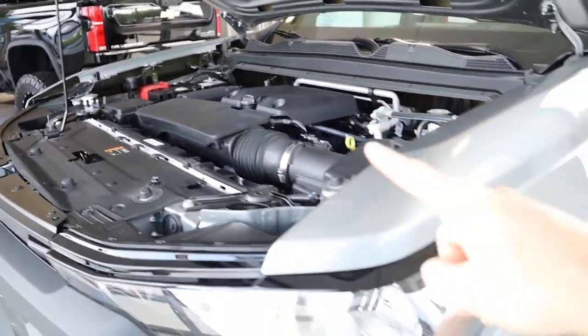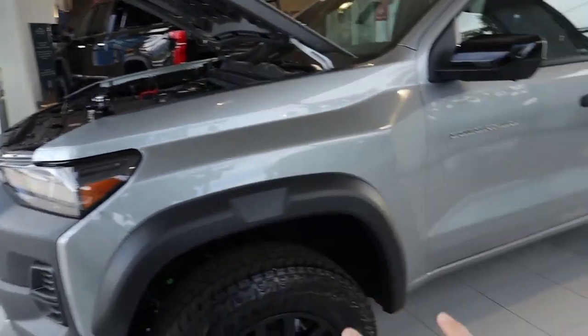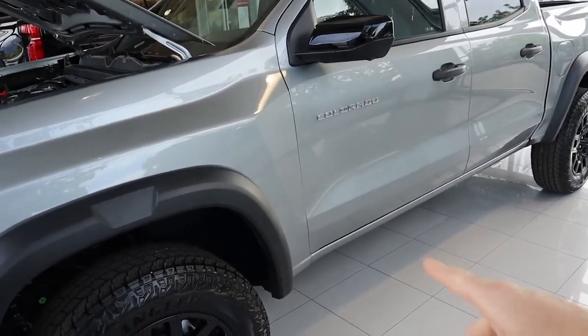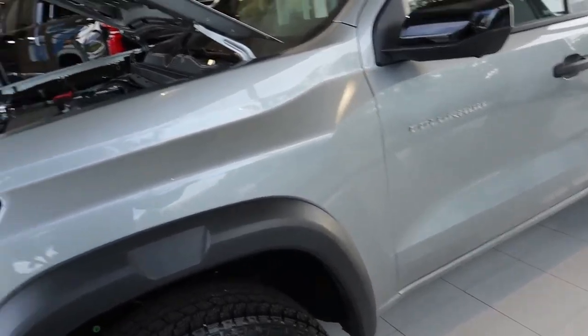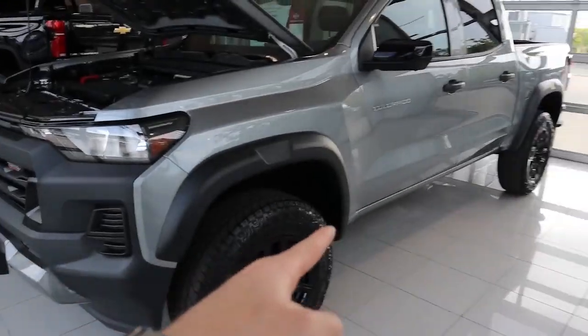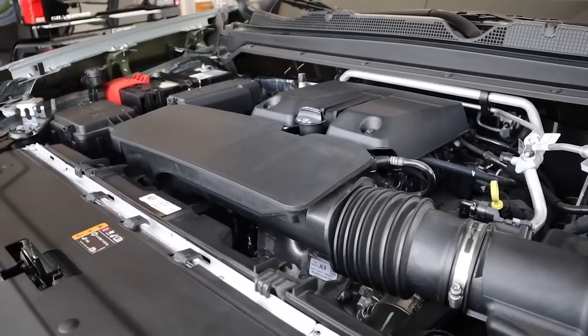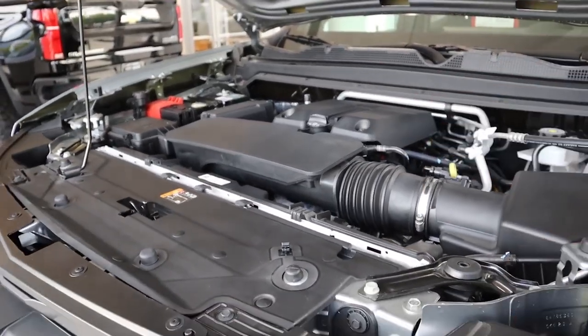Now all of that power is sent through an 8-speed automatic transmission. Now depending on which engine you pick, they do have different types of 8-speed automatics, but it's always an 8-speed auto. And you can get the Colorado equipped with either rear-wheel drive or 4-wheel drive. If you do choose the Trail Boss trim level, 4-wheel drive is standard, so you can't get the Trail Boss with rear-wheel drive.